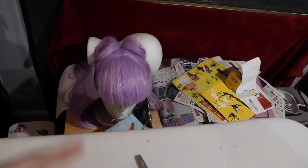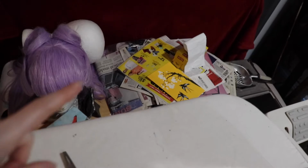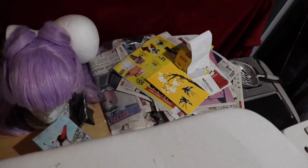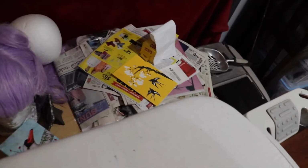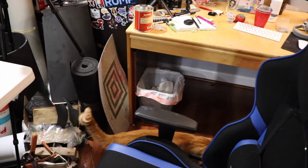My Evelyn wig, which has been living there for about a year. I just never moved it. And then that's my pile of pattern making supplies. It's a big pile of newspaper, and it's just a mess. And on top of it are trash bags for emptying the cat box. And then there's another wig head back there. There are some wig heads in there that are hiding. There's my trash can. And that's my chair.